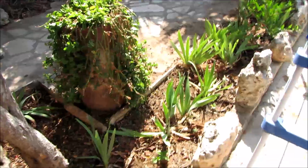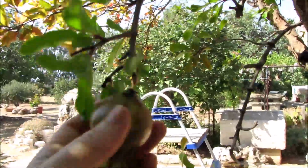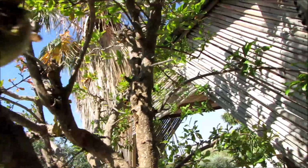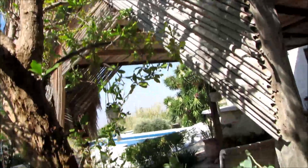So it needs fixing. So this is the pomegranate from the other side, and already we have pomegranates on this tree. Areas of our garden have much bigger ones right now. They will grow different stages depending on their situation. There's actually a big one up there. I don't know if you can see it. So I cut all this back.